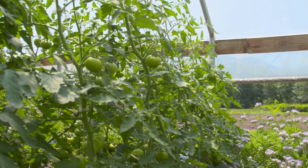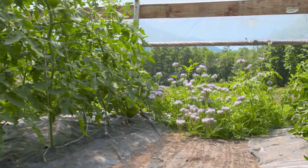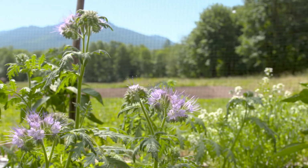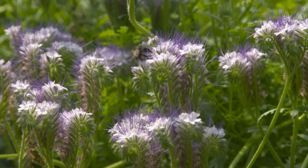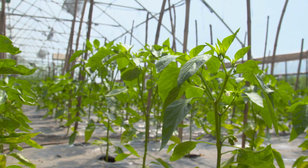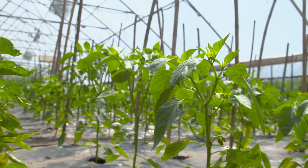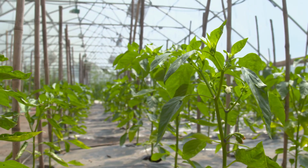This past year, when I planted the seeds for the tomatoes and for the peppers, I also planted Lacey Phacelia and Sweet Alyssum seed at the same time. So I had these two beneficial habitat plants coming along at the same time as the peppers. It's been really wonderful to see the aphid population, which I did see starting to build in the peppers when they were at a young age, basically gone by the time we put these peppers in the ground.